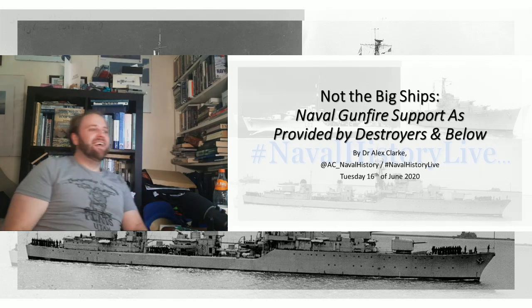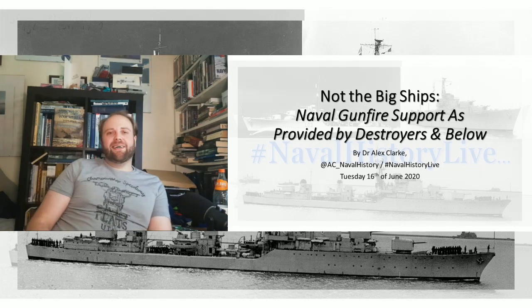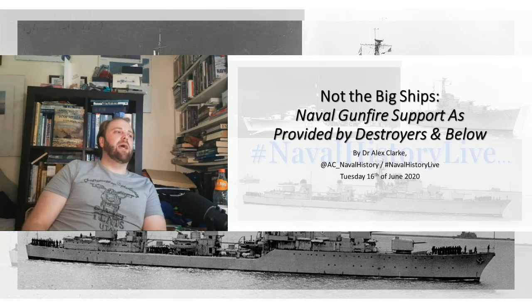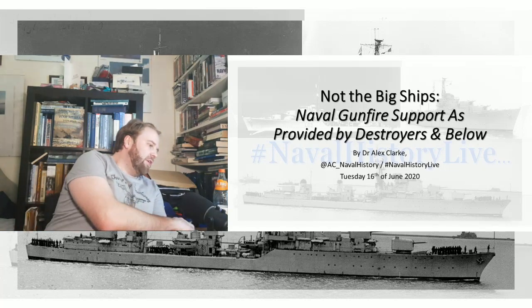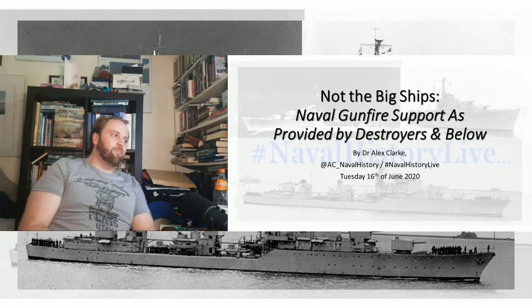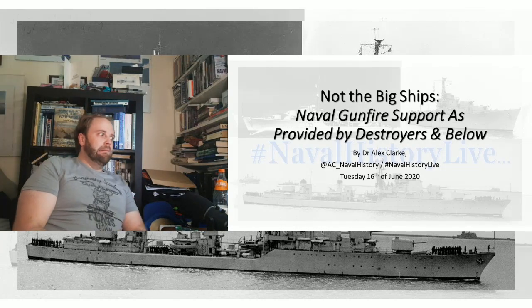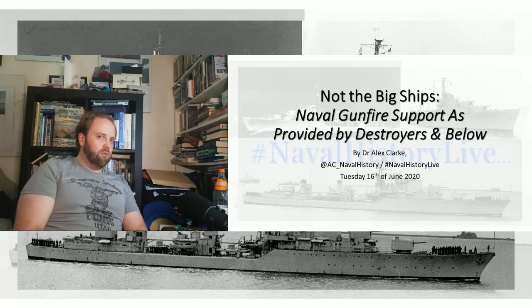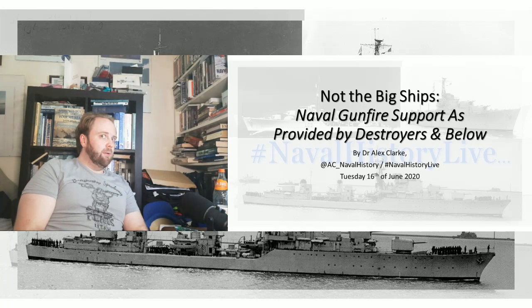Naval Gunfire Support is often provided by ships which are not in any way, shape, or form capital ships. Although this, of course, gets very interesting when you get into the modern world because we don't really have the battleship. We don't have the battleships anymore. We don't really have any cruisers. So, do we really consider destroyers and frigates to be not capital ships? They're the biggest guns available.